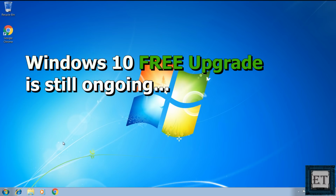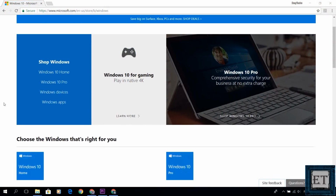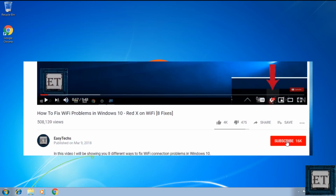So if you are seeing this video, it means you can still upgrade from Windows 7 or 8.1 to Windows 10 for free. And by free here, I mean without the need to buy any licenses or product keys from Microsoft or some other third-party resellers. Again, this is completely legitimate. Microsoft allows you to retain your Windows 7 or 8.1 license key when you upgrade to Windows 10 in the way I'll be showing you in this video.